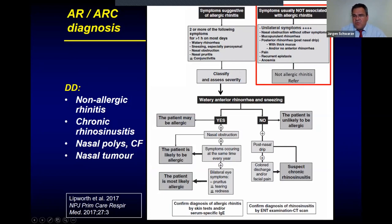What I want to focus on is symptoms that are not associated with allergic rhinitis. And these are primarily unilateral symptoms. So if everything consistently only happens on one side of the nose, this is unusual. Nasal obstruction without any other symptoms is probably not allergic rhinitis. Discharge of pus from the nose is unlikely to be allergic rhinitis.